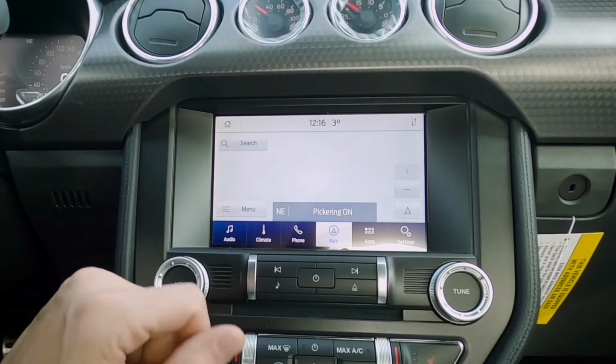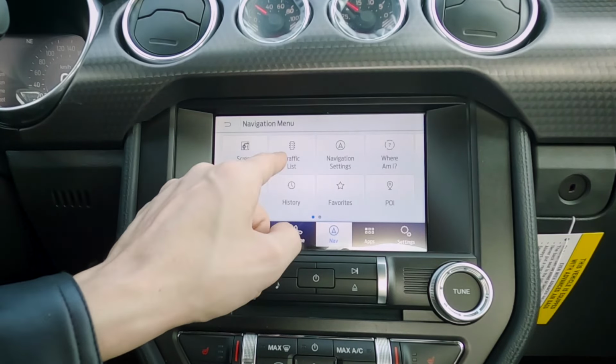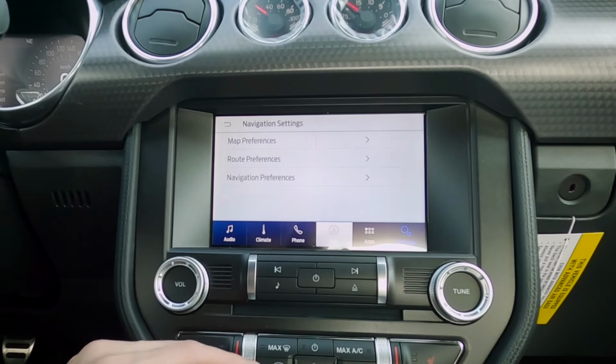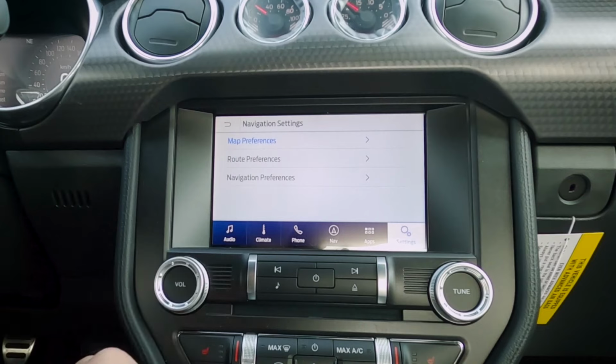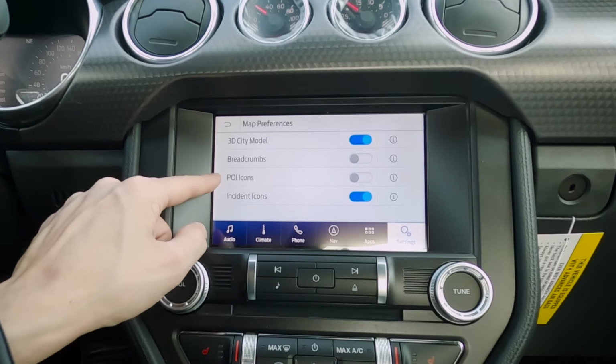Bringing up our controls again, we've got our menu button we can bring back up for a number of other settings. So we can change out our screen view, look at our traffic list, but the big one here is going to be our navigation settings. So navigation settings, we've got 3 different options. We've got our map preferences first and foremost. Big one there to point out would be our breadcrumbs or our point of interest icons.